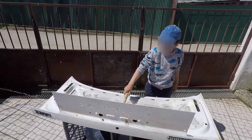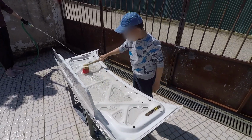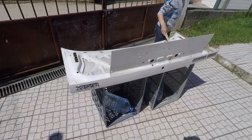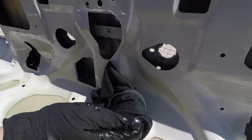Here you have again my son on the second stage of cleaning the trunk. Oops, some water on the clothes, but no problem. Then what we did was clean the trunk inside properly before starting anything.